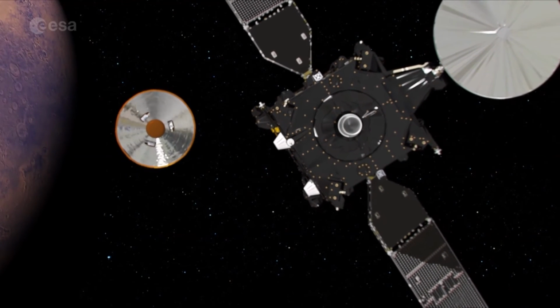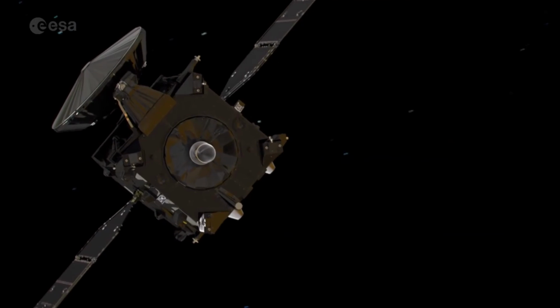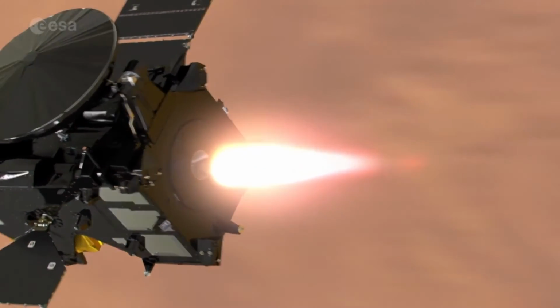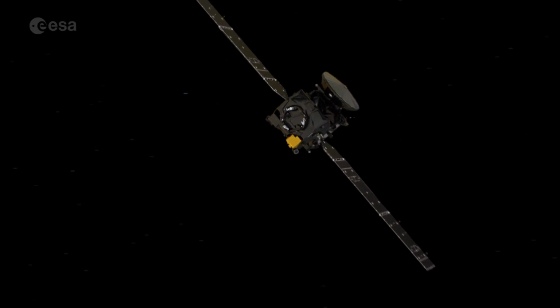But before the science and the excitement begins, ExoMars needs to continue on its long journey. And in July, a major course correction will take place to line up the spacecraft for its arrival at Mars on October the 19th.